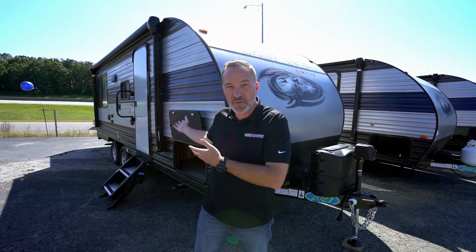How about an entry-level travel trailer, just over 24 feet, just over 4,700 pounds, with two queen beds? What? There's no way. Let the 19SM show you the way.